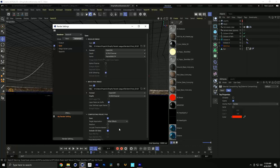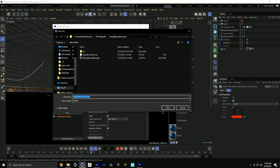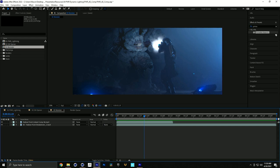The type of project file this saves is called an AEC file, which you need to have installed the Exchange plugin in After Effects. That comes free with Cinema 4D. It's just like a drag and drop type of thing. But once you save your AEC file, you can come on into After Effects, and I'll show you what it looks like when it's imported.